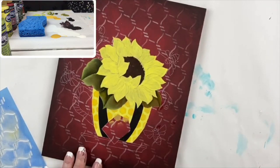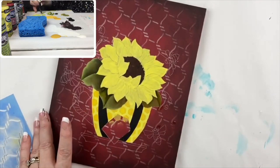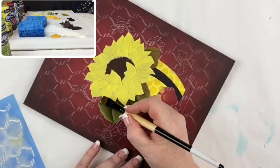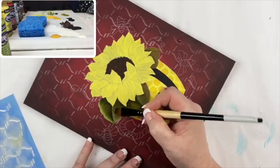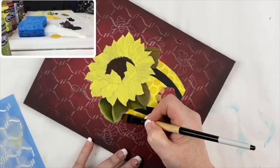Much, much better. So now that this one is dry, I'm going to come back in with another float of that matcha green. So cool. Sponge! And then I can brighten that. Oh yeah, see, that's what I needed. I just couldn't seem to get that.